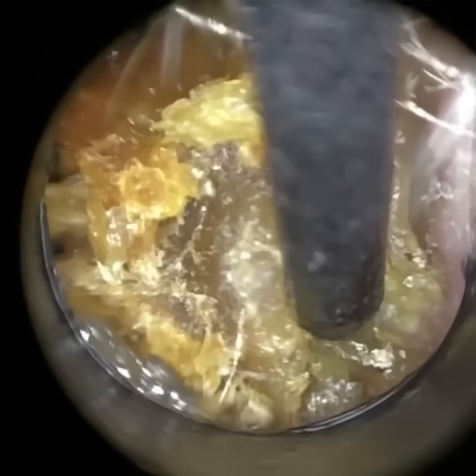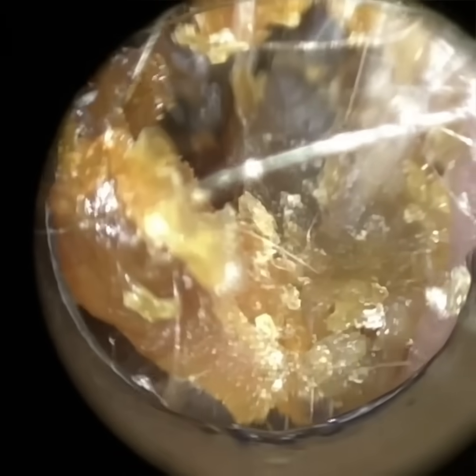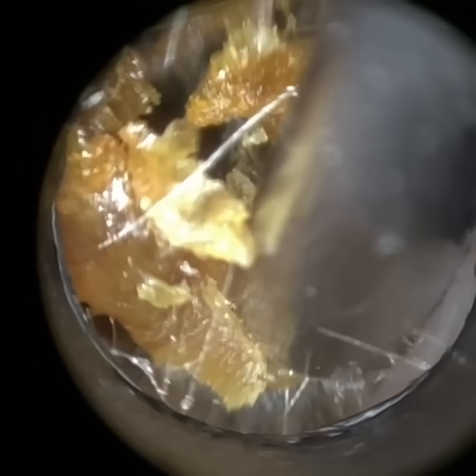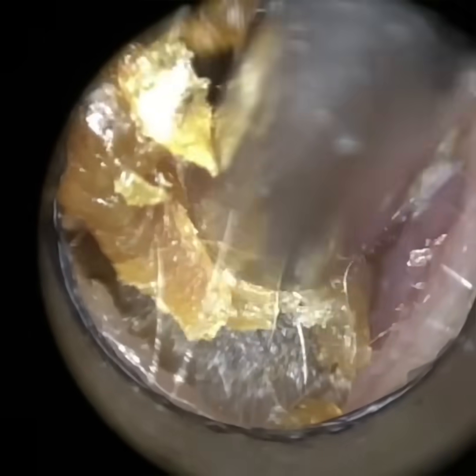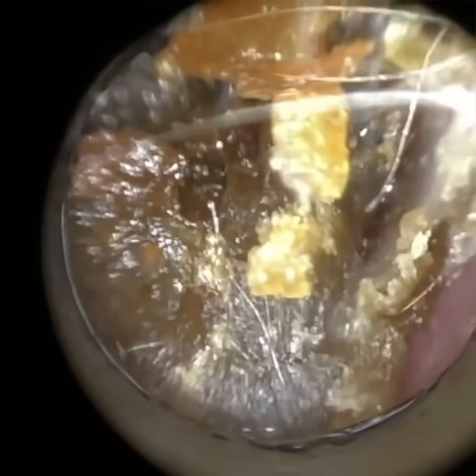You can see there, I'm trying to go to the back portion of the canal wall, glide the hook in between the keratin plug and the canal, and I'm trying to just lift it up and away. The consistency of this keratin plug is quite dry and crumbly, so the hook is breaking it up into little pieces, which I can then either continue to extract using the hook, or I can revert to the suction probe, the vacuum, to suction away these little shards of dead skin and fragments that are breaking away.